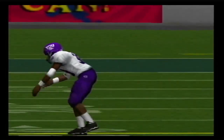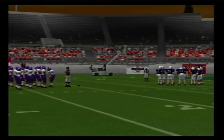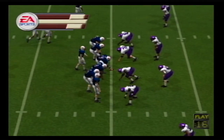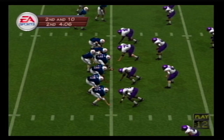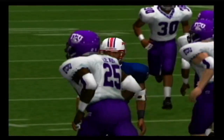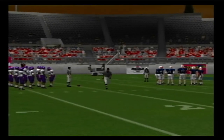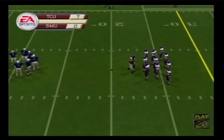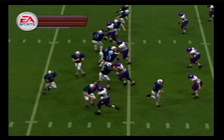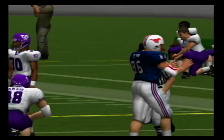Pass is broken up by number 39. Second and 10 at the 21-yard line. Third and 10 at the 21-yard line. Pass complete to number 86 for a gain of 20 yards.